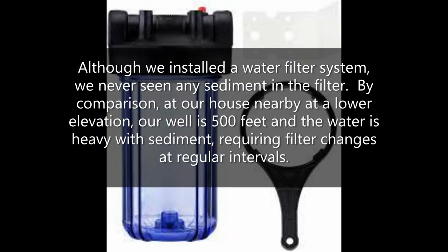Although we installed a water filter system, we never saw any sediment in the filter. By comparison, at our house nearby at a lower elevation, our well is 500 feet and the water is heavy with sediment, requiring filter changes at regular intervals.